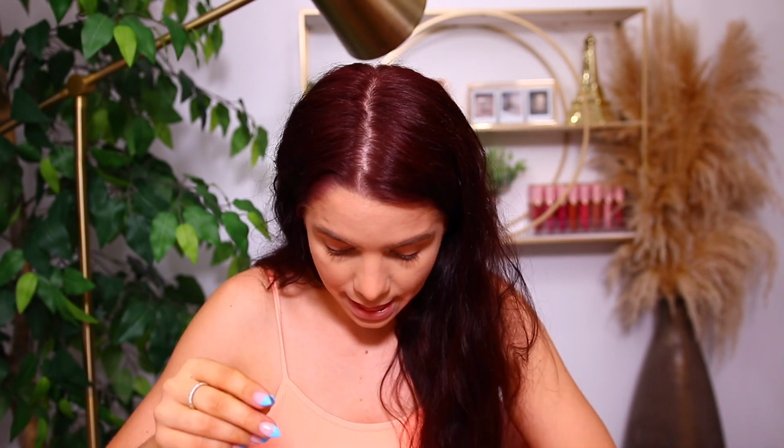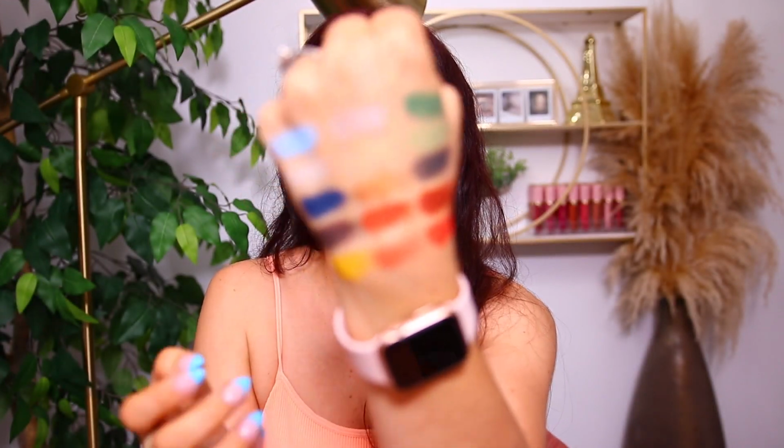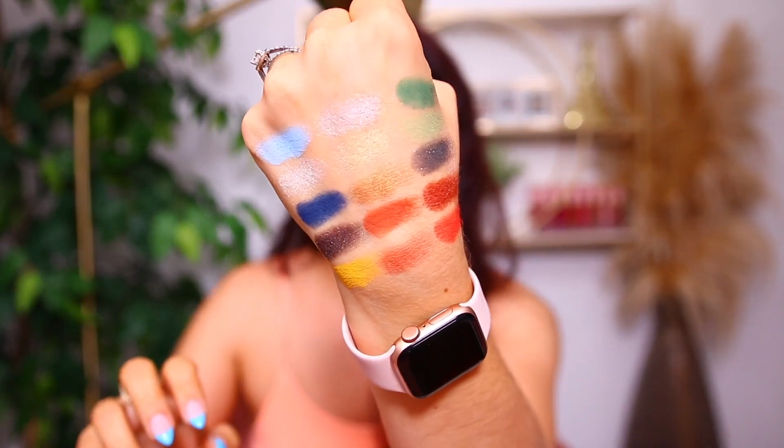So let's do the eyeshadow palette, of course, last. After swatching these, I feel like there's so many different ways I can go with this palette. I'm actually really excited about this. I wasn't expecting to be as excited about this collection as I am, but everything looks really cool. So here are all of the shades right here if it wants to focus.